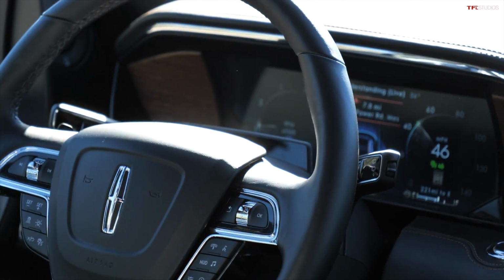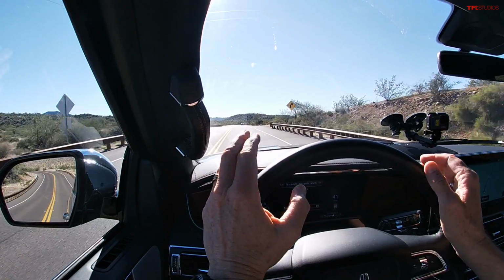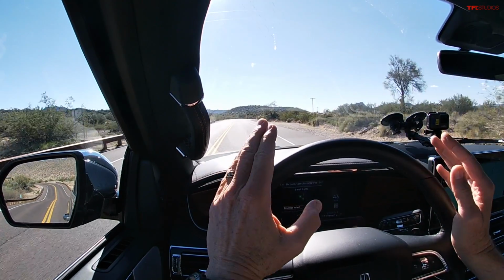But basically it's a version of Ford's Blue Cruise, which allows you to autonomously, well, not really, level 2 autonomy, in certain parts of America, drive the vehicle without your hands on the wheel. Let's see if it works. Now before we try Active Glide, yeah, definitely naughty, let's try regular adaptive cruise control with lane centering.